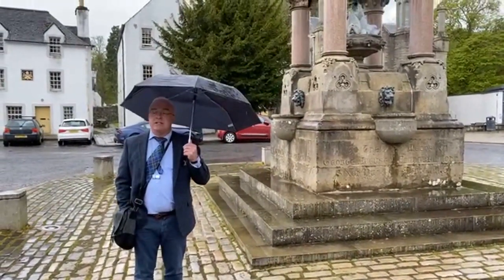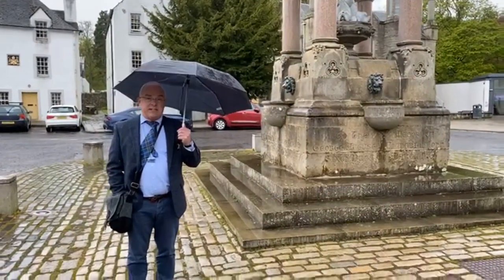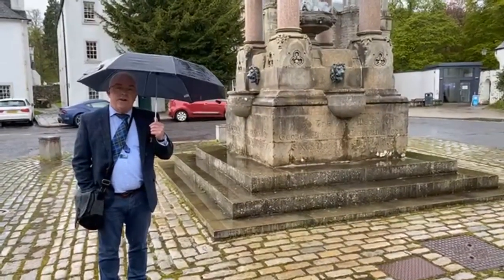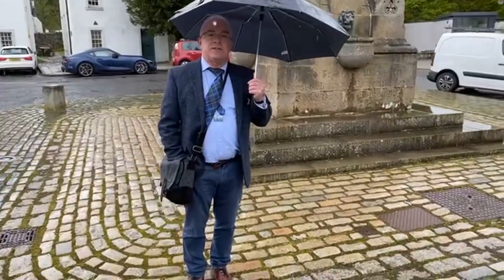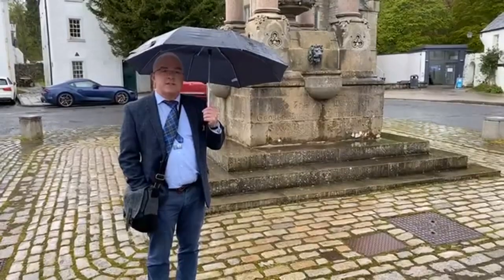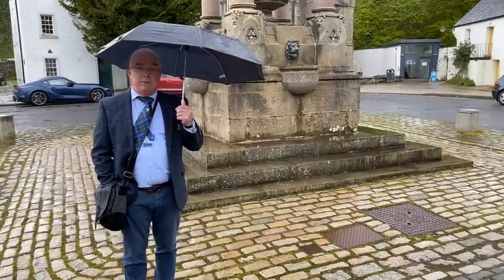The village did suffer a lot of destruction during the first of the Jacobite uprisings, the first uprising with the attack at Dunkeld. And just further north is a little village of Killiecrankie, where the Jacobite forces met the Cameronian forces, or the supporters of William of Orange. But we'll talk a wee bit more about that as we go along.